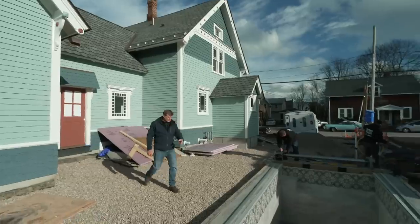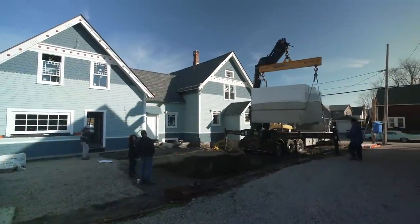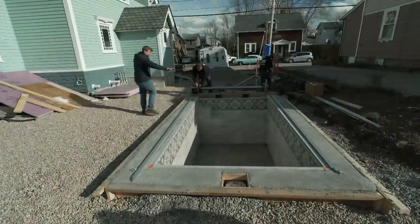Last week, our plunge pool was installed. The process only took a couple of hours because the pool was fabricated off-site at a factory and then just dropped here into an existing hole. Now, since then, there's some work that's been done.